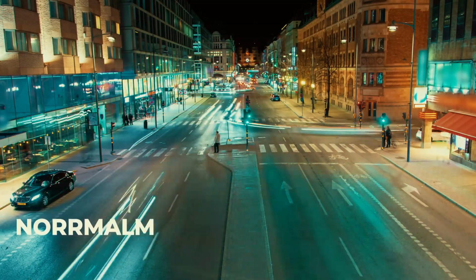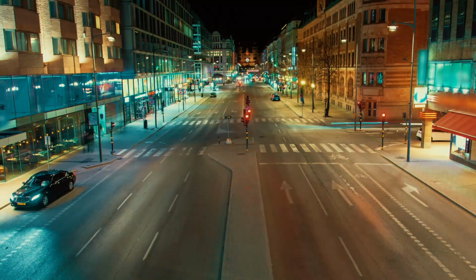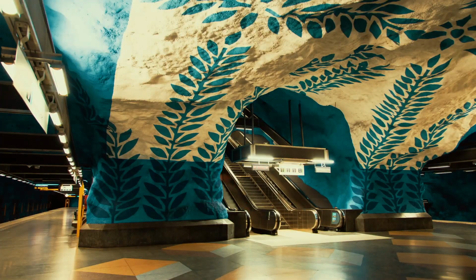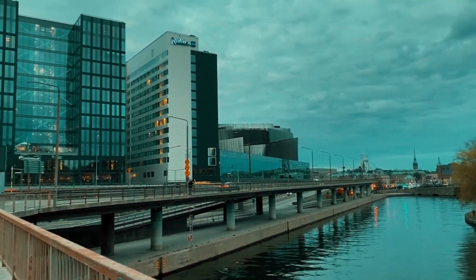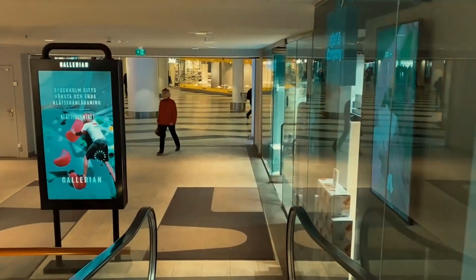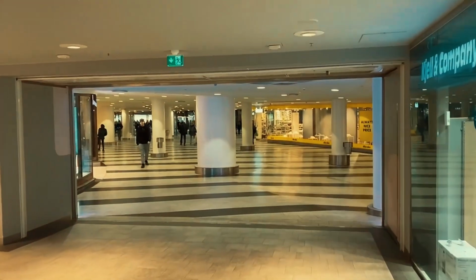Norrmalm and Vasastan together make up what you would call the most central areas in the city. That includes the central station, which operates as a hub for all commuter services in the city, like long-distance trains, subways and overground system. Close by you can find a lot of hotels, restaurants and tourist information, including the starting points for all the hop-on, hop-off services, the Arlanda Express shuttle service for the airport, and finally the city terminal for long-distance buses, all more or less connected next to each other.